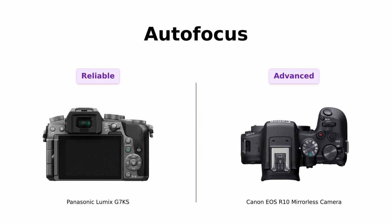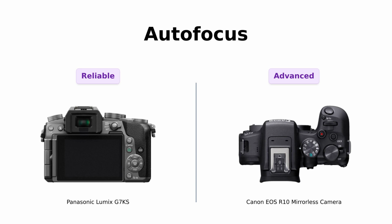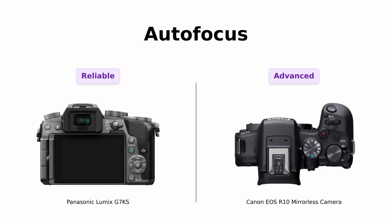On the other hand, the R10 features smart and speedy autofocus technology that keeps your subject in crystal clear focus. Many users have highlighted its autofocus capabilities as a standout feature, particularly for fast-moving subjects. So if your life is one big action movie, the R10 might just be your hero.